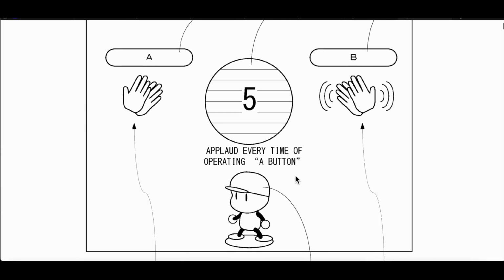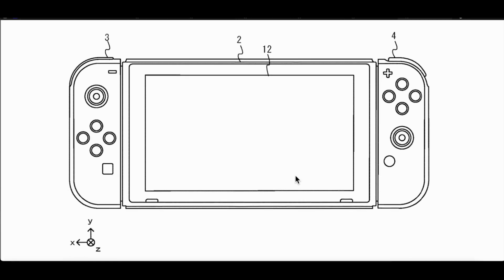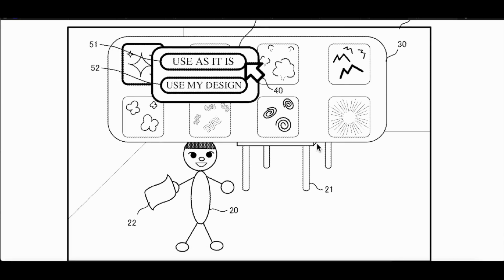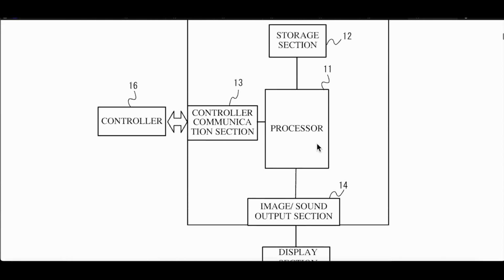So this could be from 1-2 Switch or 3-4 or whatever that sequel is, right? Here we have the Nintendo Switch, so we know it's a Nintendo Switch game. Here we have another game, uses as is, use my design. You guys can tell me what you think in the comments this has to do with, because I have no clue. A controller, communication processor.